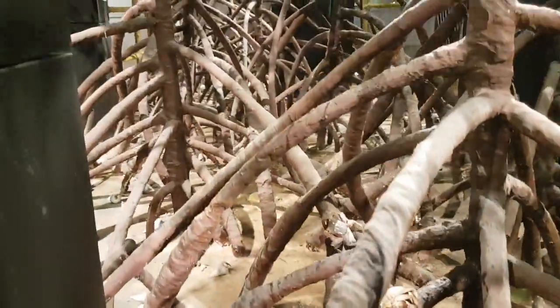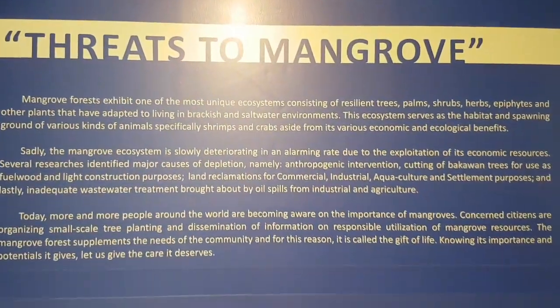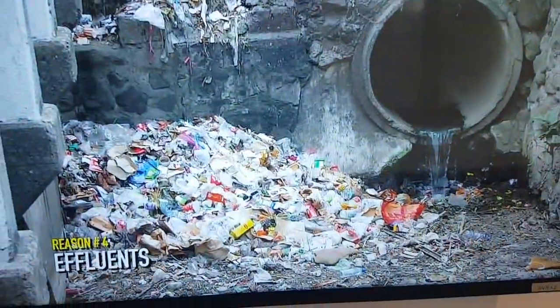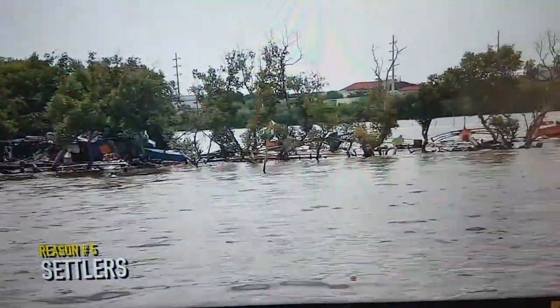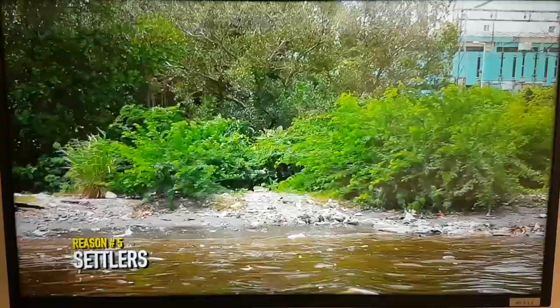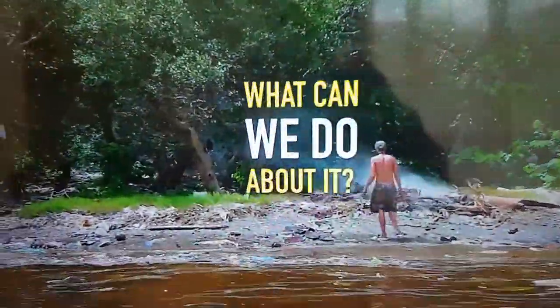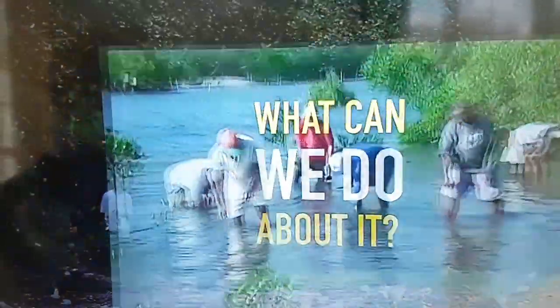Threats to mangrove. Now, pause the screen. Tree, and this will happen to nature. Settlers in mangrove areas contribute to decline in forest cover. It's about rubbish, eh? Yeah, they're cleaning it up.